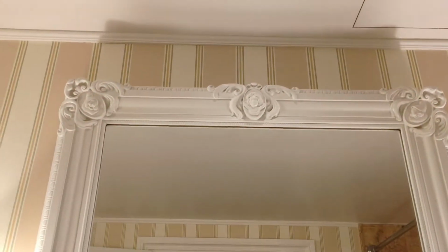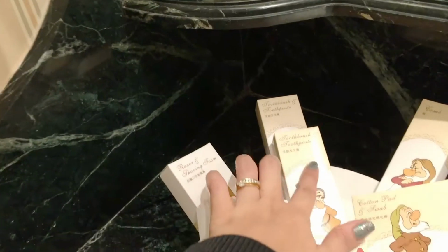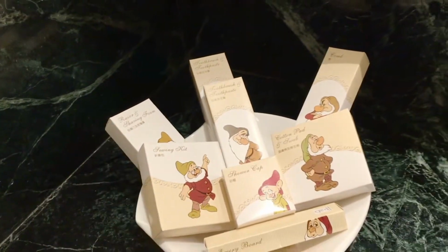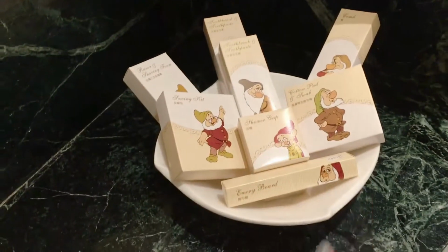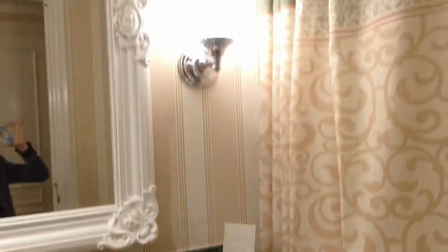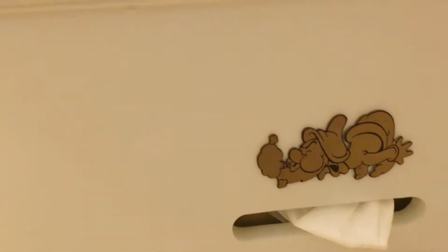Snow White's up there. And then the lavatory, and then some toothpaste, toothbrush, and all that stuff. Razor and shaving foam, wow. Comb, cotton pads and swabs, sewing kit, mirror board, a soap, glass, some really cute lamp, towels, tissues over there with, is that Sneezy?